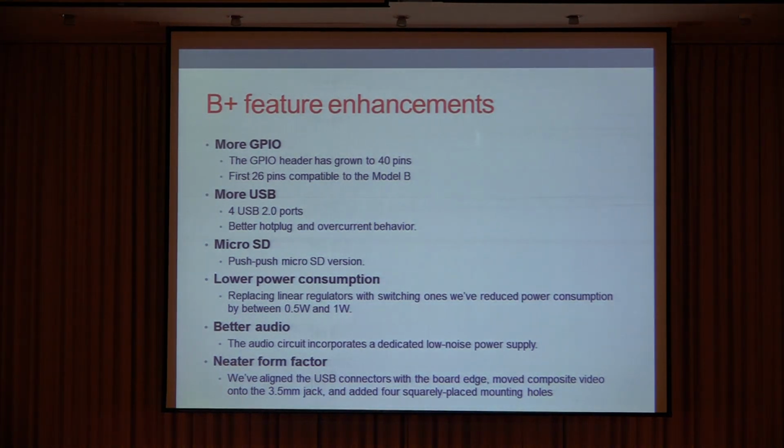The first one is there are a lot more GPIOs available. We've extended the GPIO header to 40 pins. We've kept it compatible with the existing GPIO design on the Model B. So if somebody has an accessory that they've designed, or if they have designed any special circuitry to fit into the existing Model B, it'll continue to work on the B Plus. But now that we have an extra 14 pins, more IOs are available. So not just for GPIO purposes, but for some of the other peripherals that the original Model B was not able to bring out.